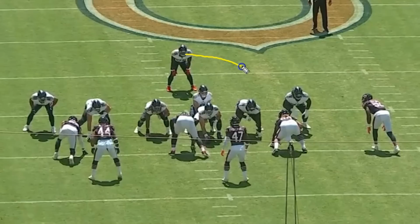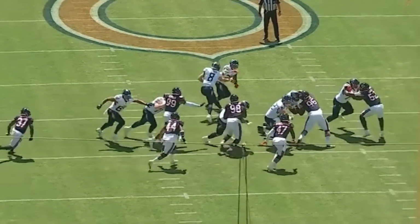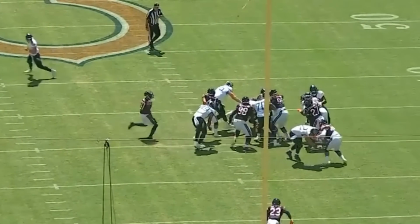Alright guys, check this play out. You have an inside zone to the right, and both of the rookies are going to do a really, really nice job. But we'll go ahead and start it off with Pickens first. If you watch the young defensive tackle, he's going to do a great job resetting the line of scrimmage, right?